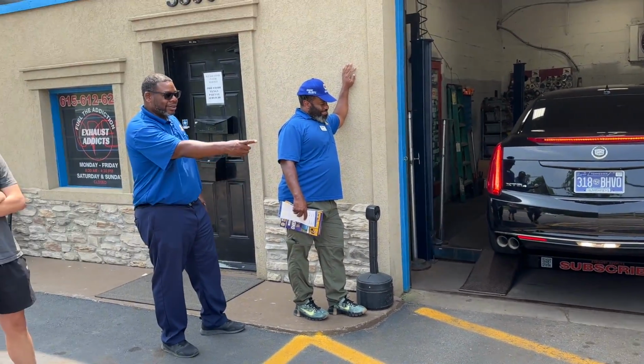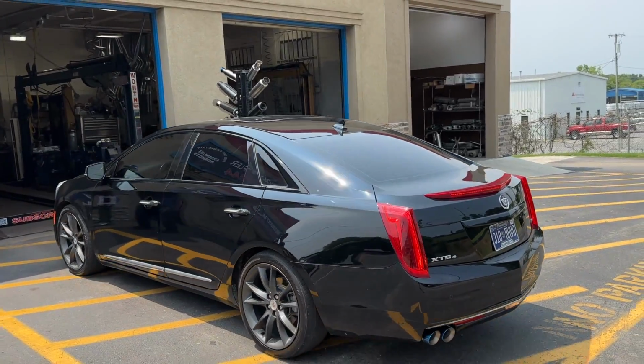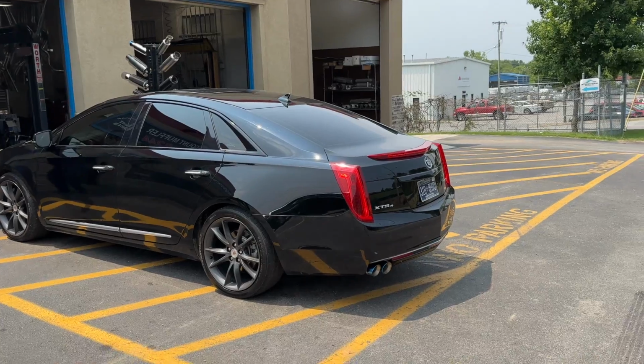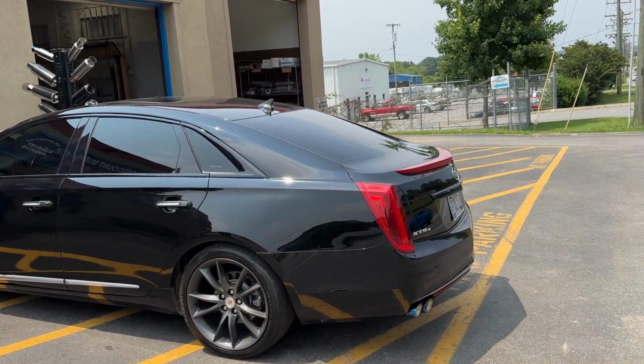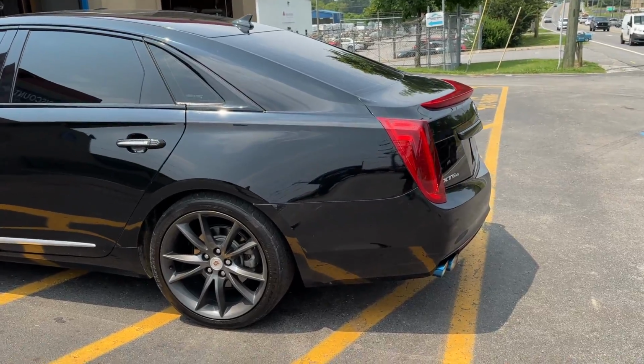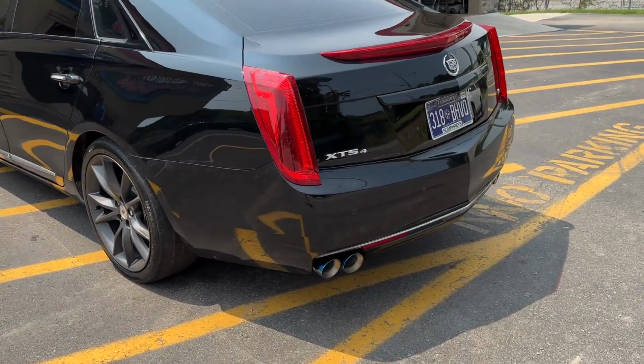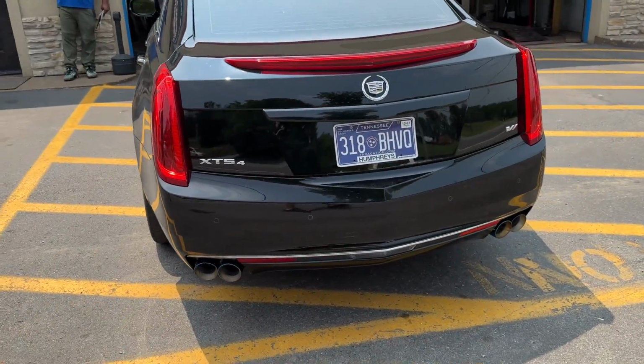Got the Napa boys in here today. Clean. But yeah, you see what I mean about it sticking out? If you would have had it stuck, it would have looked funny. That's clean, you know? It's so deep.